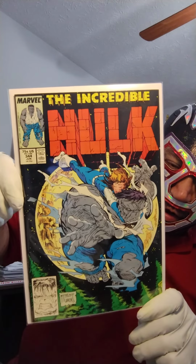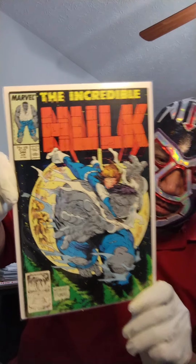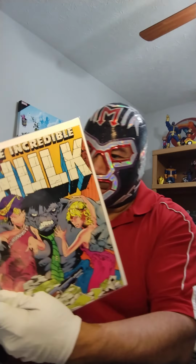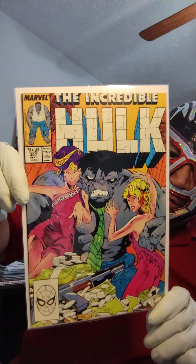Incredible Hulk 344. Another cover by Todd McFarlane. Another beautiful Todd McFarlane Hulk cover. This is the first appearance of Joe Fixit. The Hulk is not as powerful in the gray form as the green version of the Hulk. He goes to Las Vegas and becomes an enforcer, and he goes by the name of Joe Fixit. I actually really like that storyline.